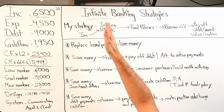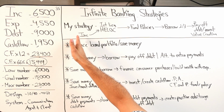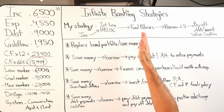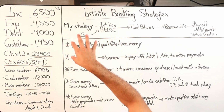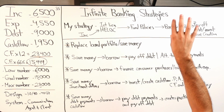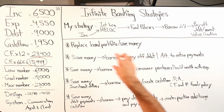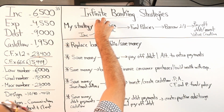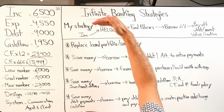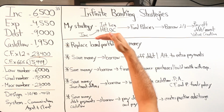I have a first position home equity line of credit where a majority of my income goes. I have business income, I have personal income, so that's why I say majority of my income. Not all of my business income is going into the HELOC. I'm taking distributions and salary from my business to personal, and it directly gets deposited into the first lien HELOC. What does that do? That is automatically paying down the debt on my home in a very efficient way.